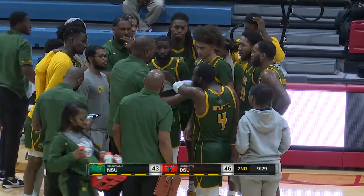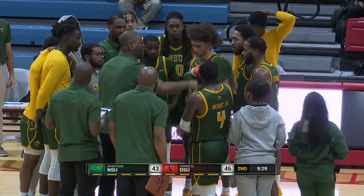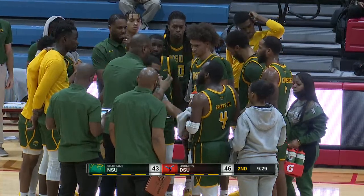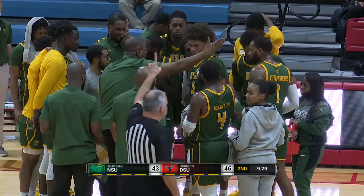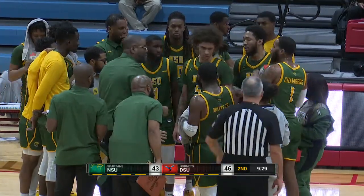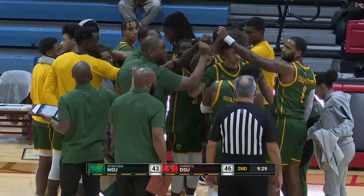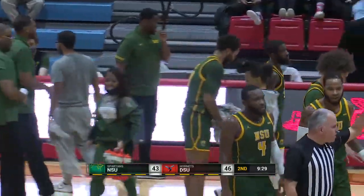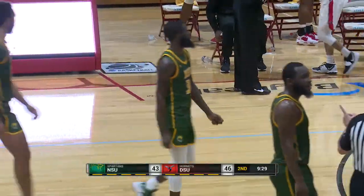You may want to change your mix as they come back here, and it looks like John Stansberry is getting ready to come back into the game, as well as Kent, which is the group that he had in the game when they made that surge forward. Stansberry made a 3, Kent made 2 threes, and they were able to surge forward. So Coach Waterman is going back with that crew. That's how they started the second half. Took the lead. They have 9 minutes and 29 seconds to hold on to it, with a 3-point lead.